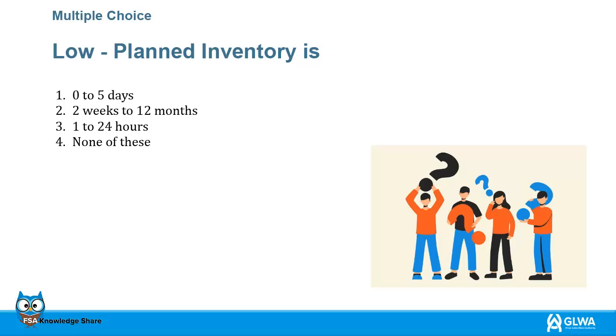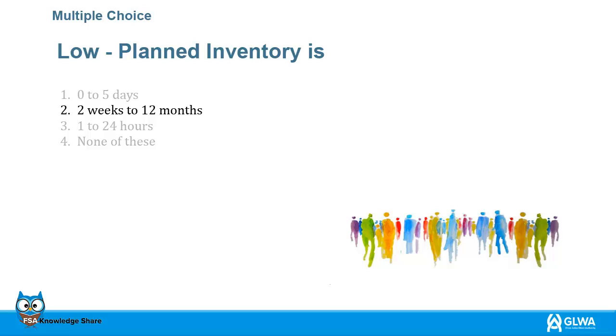On this slide is a multiple choice question. Low planned inventory is 0 to 5 days, 2 weeks to 12 months, 1 to 24 hours, or none of these. The answer is on the next slide. Low planned inventory is 0 to 5 days, 2 weeks to 12 months, 1 to 24 hours, or none of these. The answer is 2 weeks to 12 months.